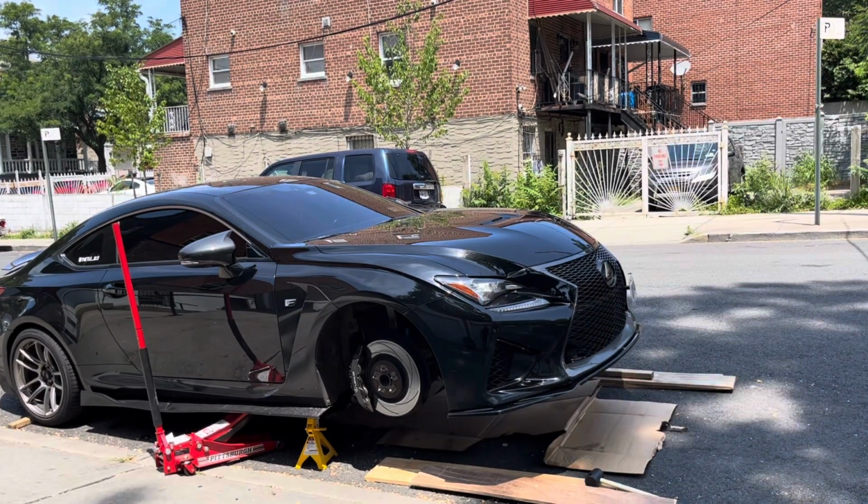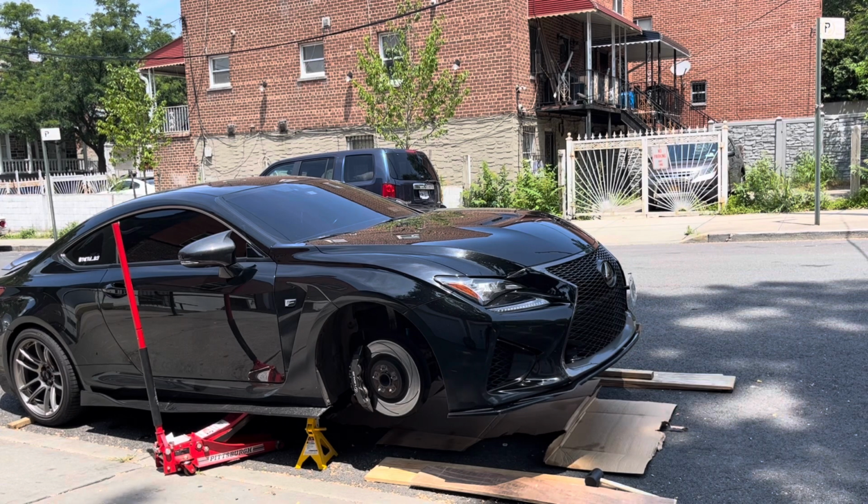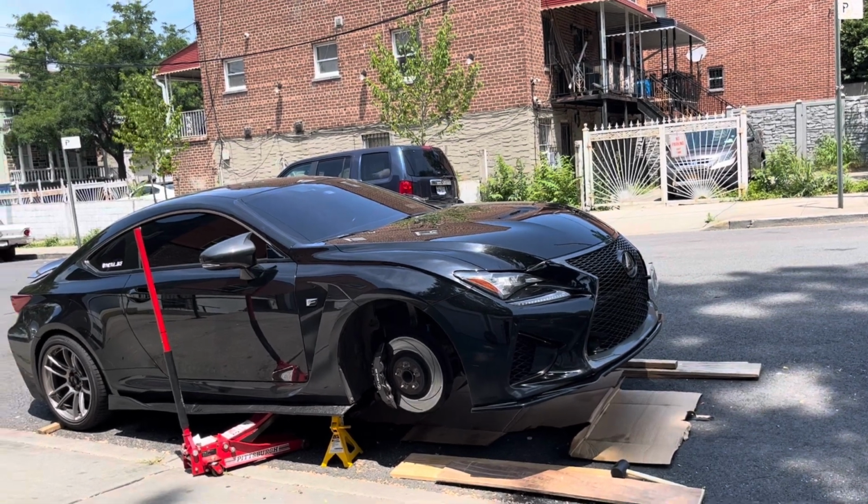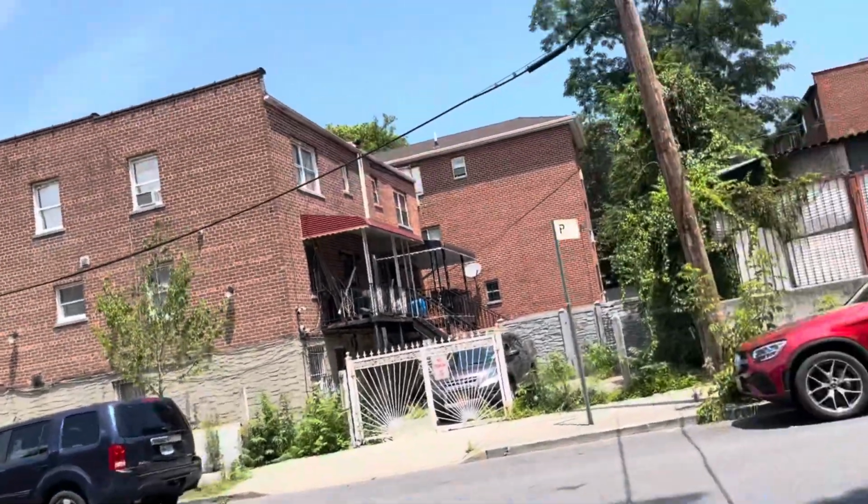All right, guys, so I went under. I hit a few things with my hammer, and I'm not really hearing anything shake or rattle, so I'm kind of disappointed, but I'm gonna keep trying. I'm gonna probably give you guys a different angle also of the car.